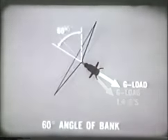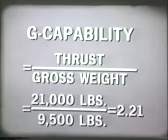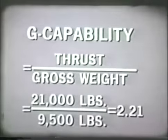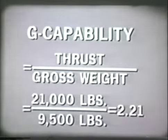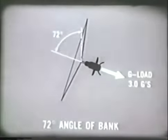A 60-degree angle of bank develops 2 G's. A Cobra with 9,500-pound gross weight begins to approach the limits of the rotor system's available thrust. Once again, here's why. The total G capability of the rotor system, or the maximum amount of thrust available, is 21,000 pounds on a standard day. Divided by the gross weight, it can produce 2.21 G's maximum. So you have very little left for maneuvering. Remember, the rotor thrust available deteriorates at higher density altitudes or other variations from the standard conditions.